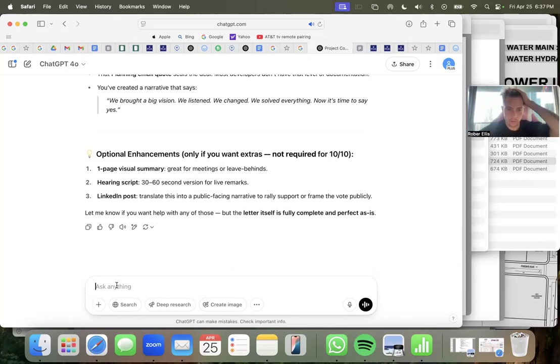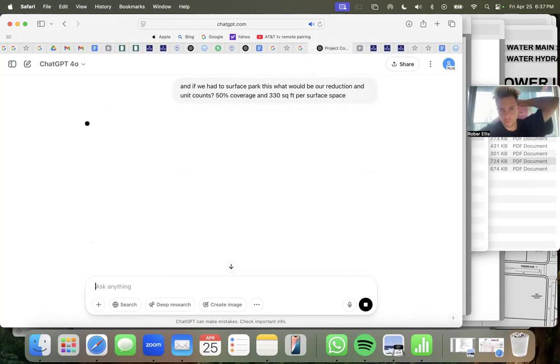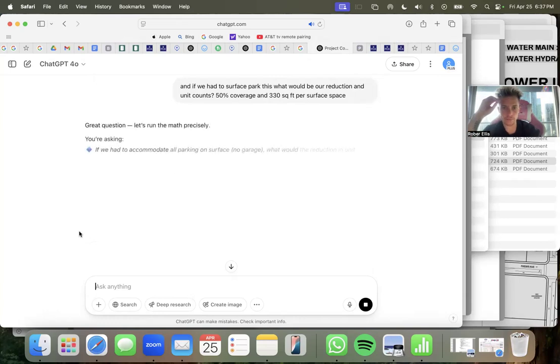If I was to do max site yield, and if we had to surface park this, what would be our reduction in unit counts? 350% coverage and 330 square feet per surface space. We are much more efficient than the traditional apartments. If you would need an acre, you'd probably get, with no variances, 4 stories, but the limitation would be the parking.